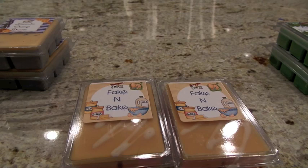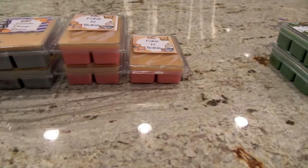This one is not overly sweet. You can still detect more of that straight zucchini bread, more of a bread type of scent rather than a super sweet zucchini bread scent, but it's just got enough of that hint of sweetness that it's a really, really good one.